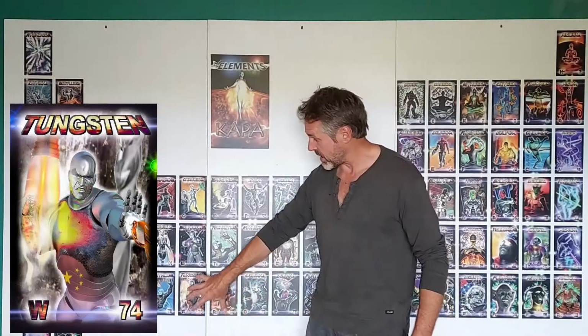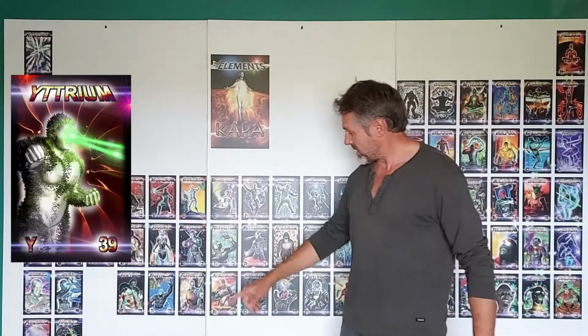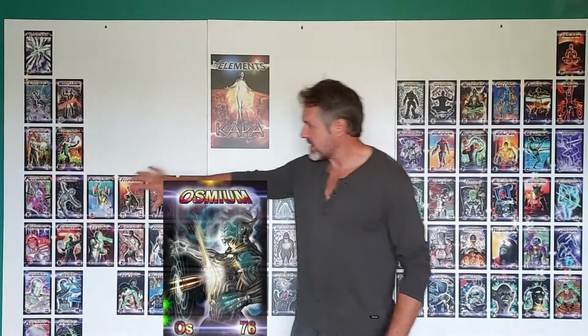You've got molybdenum used to make swords, as is vanadium. Tungsten, the highest melting temperature, and quite a few of them, like yttrium and rhenium over here, osmium used in bullets. You've got a real tough, strong area of the board here, especially when they are mixed into alloys. So they're made into an alloy by mixing with another element to make really strong materials.